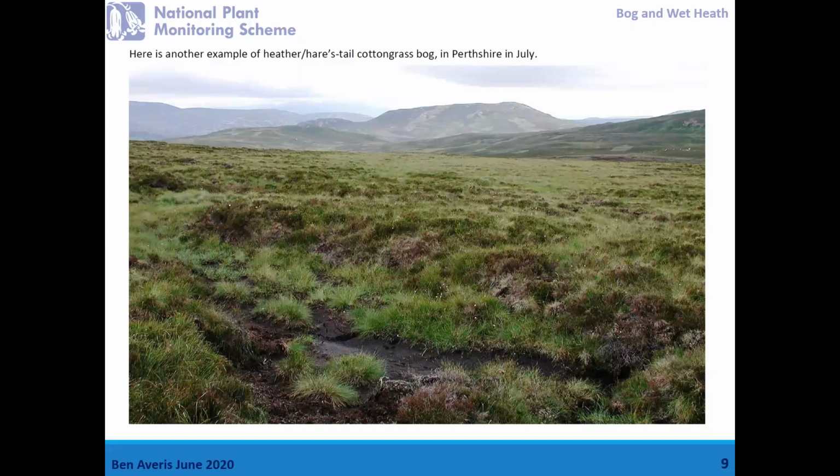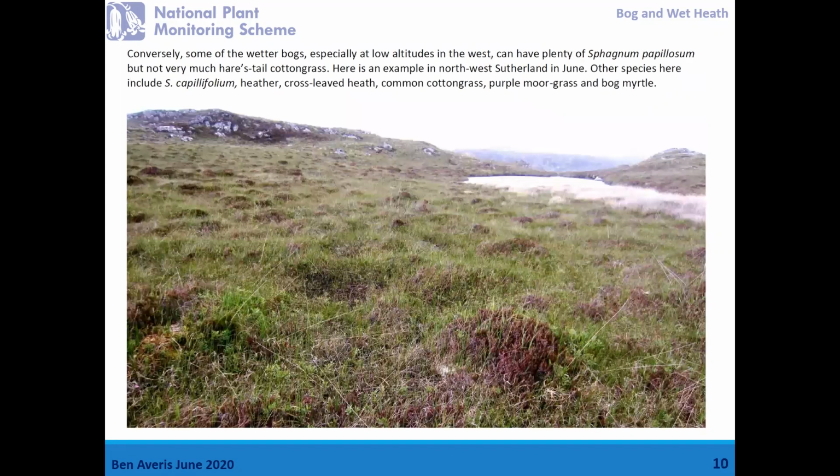Less grazed, you'll see more of them, more of those white heads. So this is a little bit of a more grazed example of the same kind of vegetation, the Calluna-Eriophorum bog, up in the hills of Perthshire. The next page has a photo of some bog that's not got so much of the hairstail cotton grass.